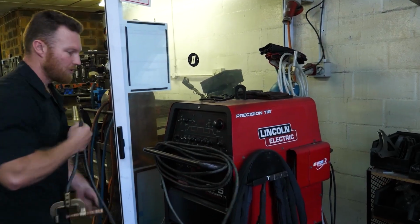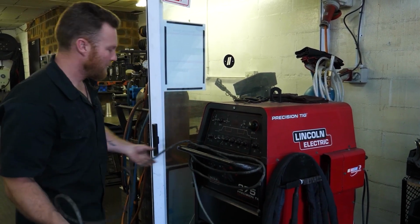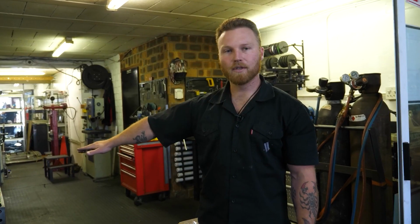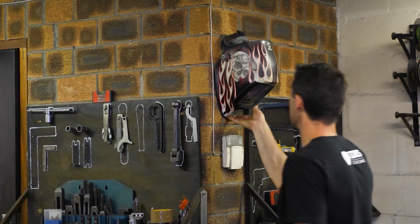Alrighty, so this is our welding machine. This is our earth cable. Obviously it's nice to have long cables like this on the machine, get all around the workshop. This is going to be attached to the welding table. Any raw material will be completely grounded and you can weld it in any position on the table, making life easier.